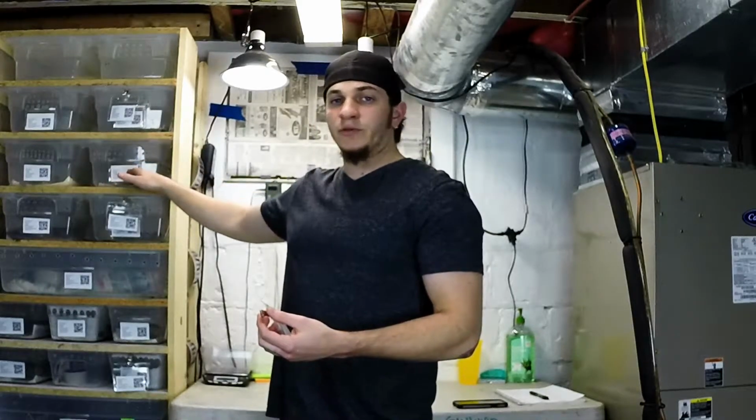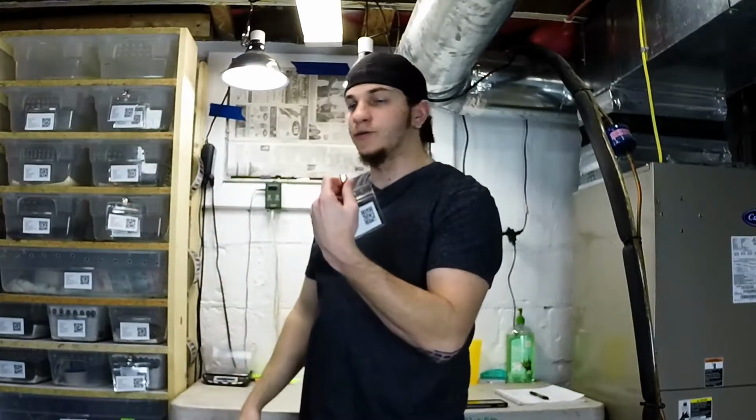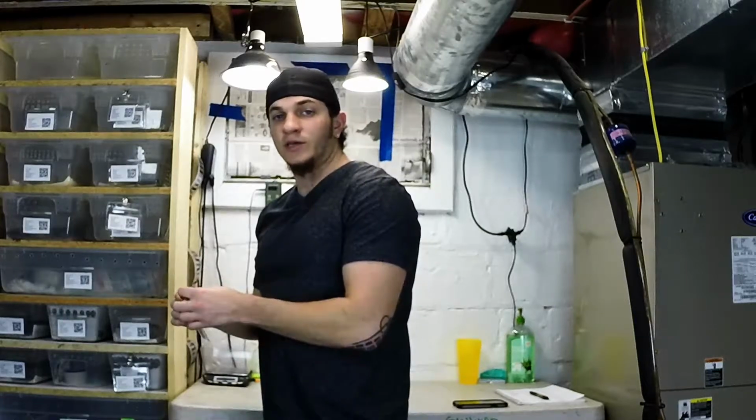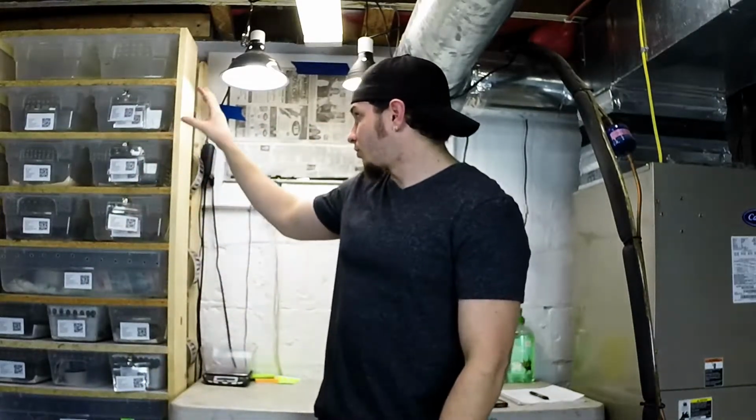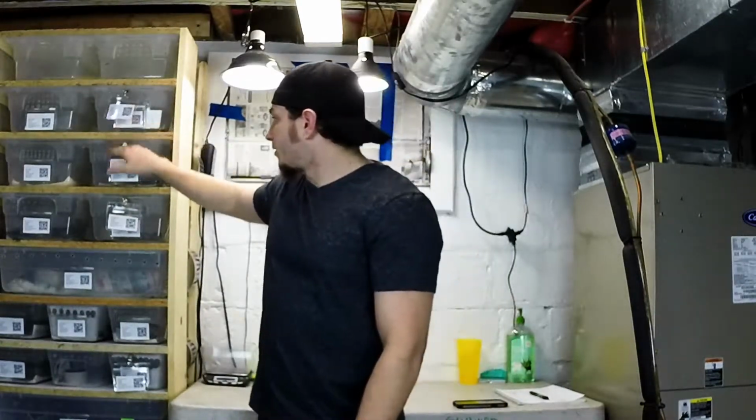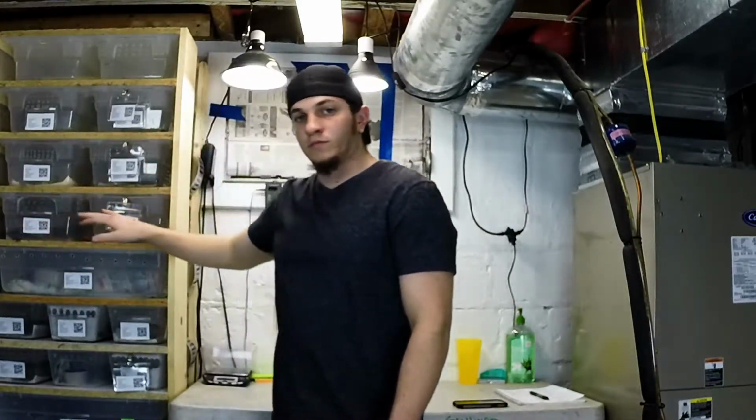Some people do it that way, some people don't. Some people just use this for the males. I wanted them on the tubs as well because I'll forget where they go. But as you can see, at least on this rack, all the ones that have a badge or a card on them have snakes in them.